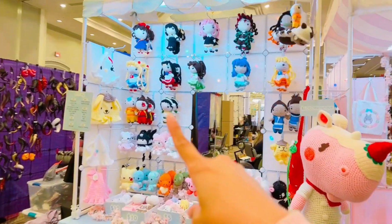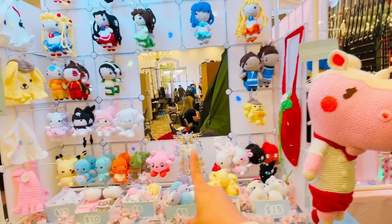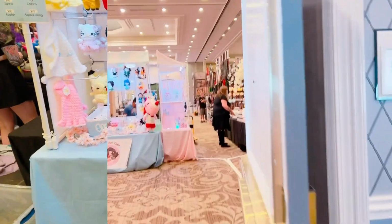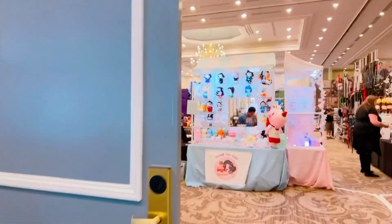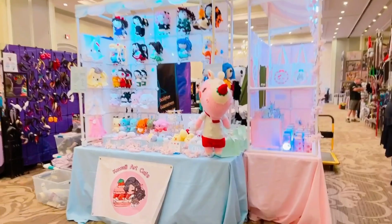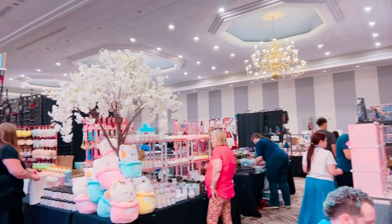These are all the plushies up here, keychains in the middle, and mini plushies down here. And that's it. This is the entrance, and you can see my shop right here. So I'm pretty happy with it. This is the entire venue. It's very pretty.